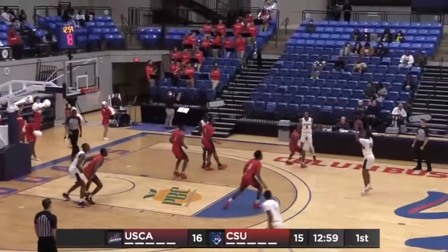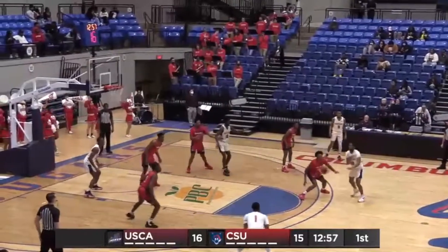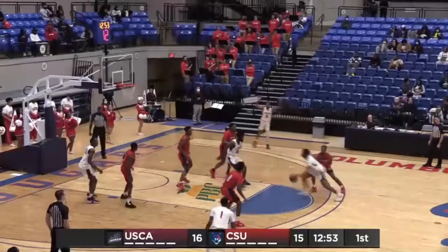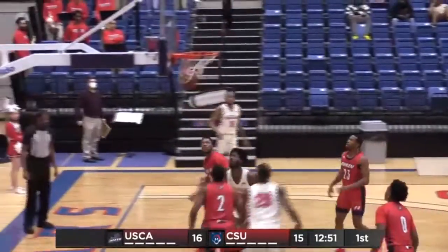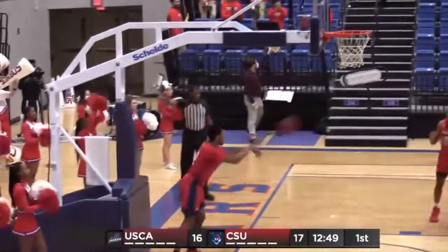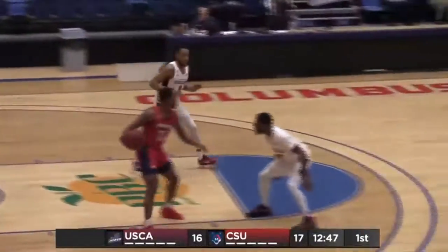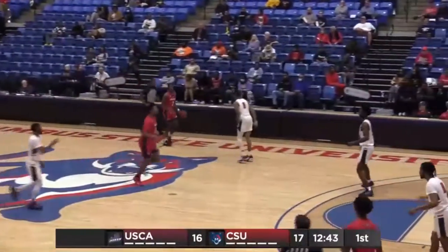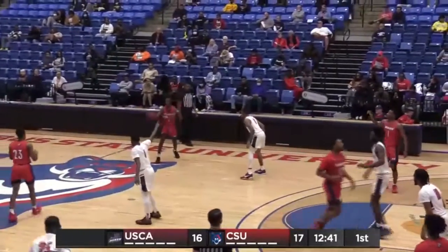13 minutes to go in the first half. Grant Howard at the head of the key. Grant gets it to LD to Grant, driving in, jumper just inside the free throw line, good. Grant Howard's feeling it. He's got 7 of the Cougars' 17 points. Cougars lead 17-16.